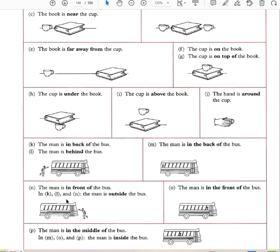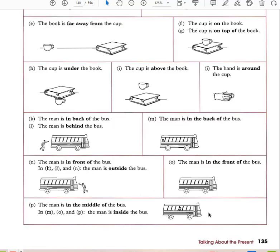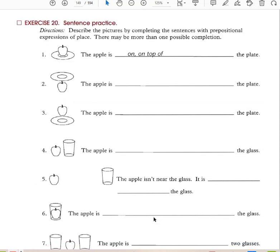The man is in front of the bus. The man is outside of the bus. The man is in the front of the bus. The man is in the middle of the bus. The man is inside the bus.